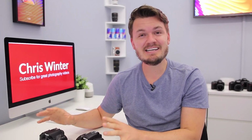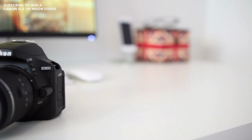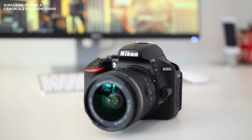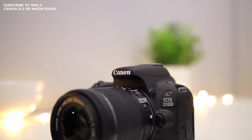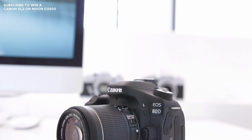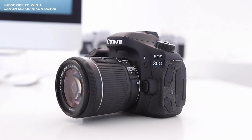But anyway, let's get started and compare these two cameras. So I want to start off this video by first comparing the size and form factor of both of these cameras. Now, as you can see, these are both two compact cameras from both Nikon and Canon, and to me, this is great. Compared to larger cameras like the Canon 80D or the Nikon D7500, both of these cameras are really quite small for DSLRs.